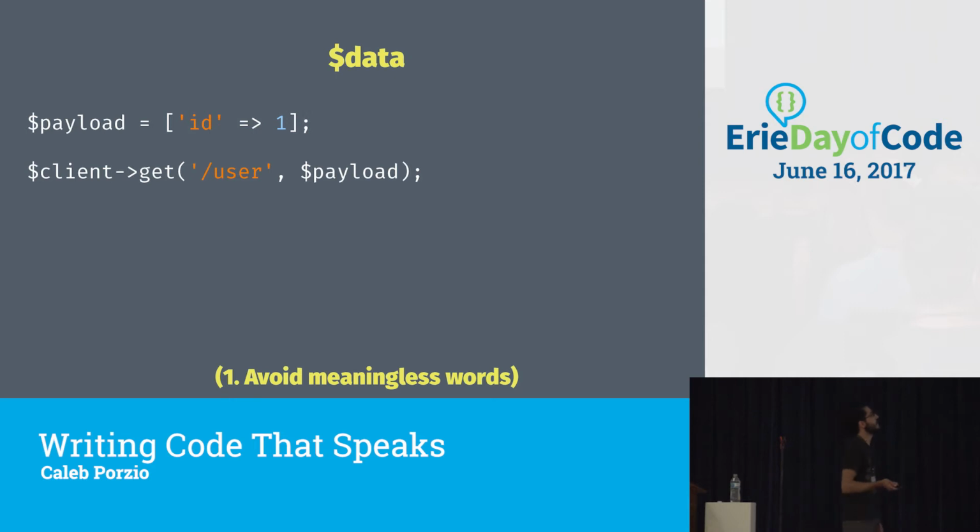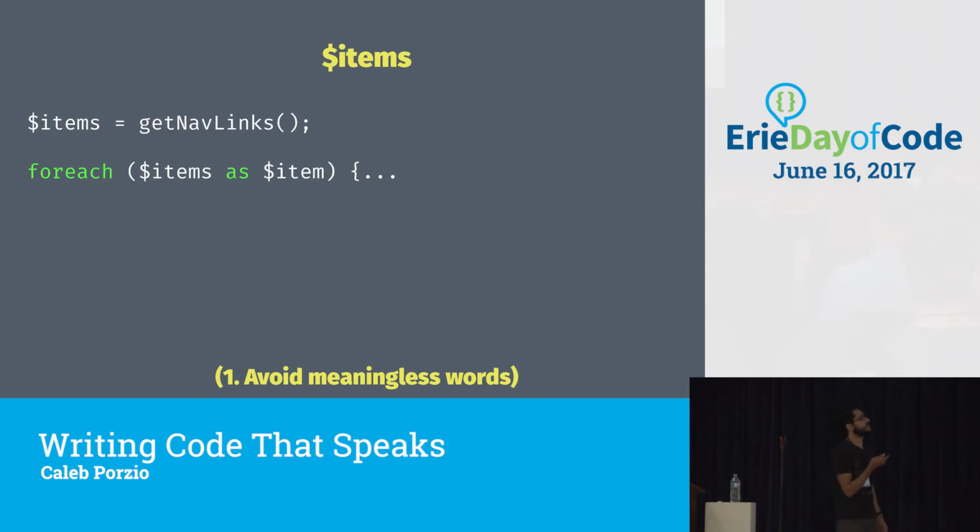So I picked payload. Payload is incrementally better, in my opinion. It says a little bit more about what the thing is doing. You're shipping it up, you're packaging it up to then send it over to a server. Another example is items. This is another common useless word that I use all the time for like, I need some things. What do I call it? Items. So when you come across this and you find yourself using items, ask yourself, what are the items? What are the things? And then name it that. So in this case, they're nav links. Get nav links. Call them links.